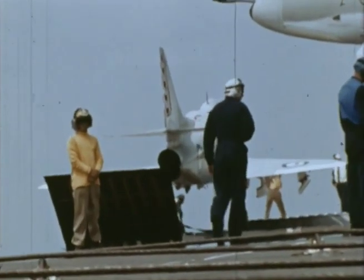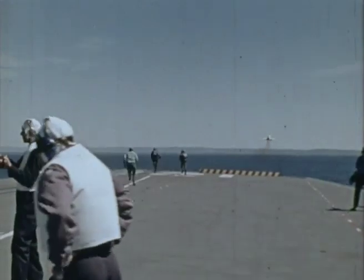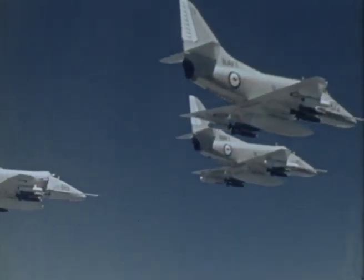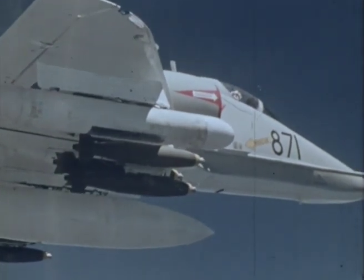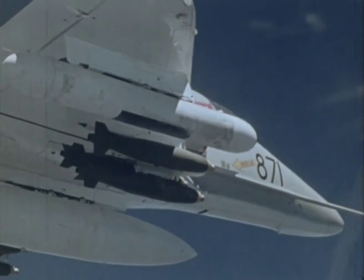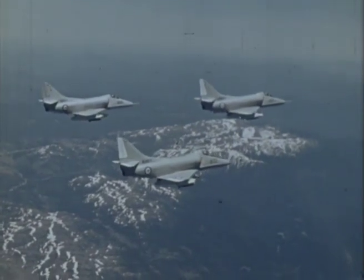The Skyhawks are launched to take part in a combined exercise with the Army. Though not large for a fighter aircraft, the Skyhawks carry a formidable payload, up to twice their own weight, including bombs and rockets. They also have a wide operating radius, which can be increased by air-to-air refueling.